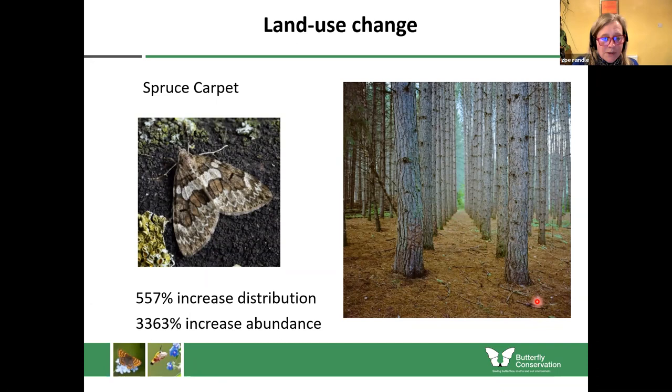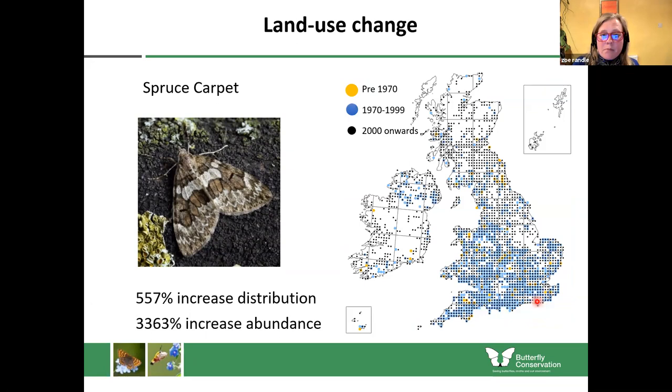And you can see here, if you look at the dots on this map, there are very few historical records further north. But you can see the modern records, the black dots, popping up all over the show and spreading all up through Yorkshire and Northern England into the borders and the central belt and as far up as the Highlands. And then again, in Ireland as well, the moth is spreading rapidly there.